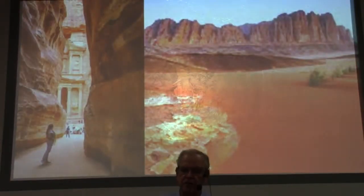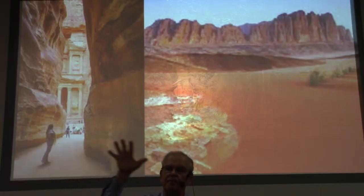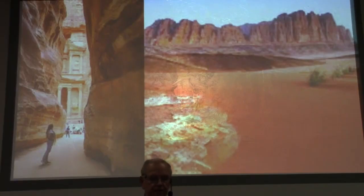On the right, you see what Petra looks like from a distance. You can see it's covered by mountains all the way around. It's protected well. On the left, the entrance. That's the only entrance, a tiny little entrance where you can barely go in and out. A little wagon can just barely get through there. So it can easily be closed off, as the Bible says.